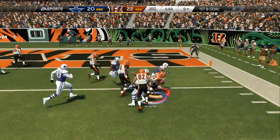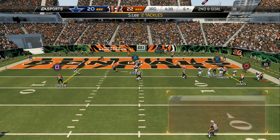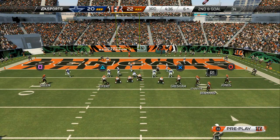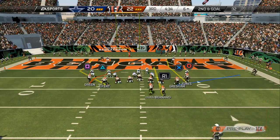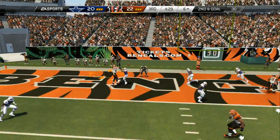Running a little college-like option. That's a three-yard gain. The offensive coordinator has done a terrific job so far here today. He's got his team winning. They're in the red zone. Let's see how clever he's going to be on this call. The defense comes out in the nickel. Second and goal from the six.